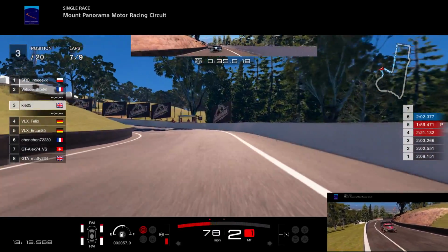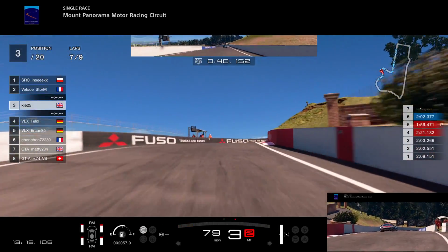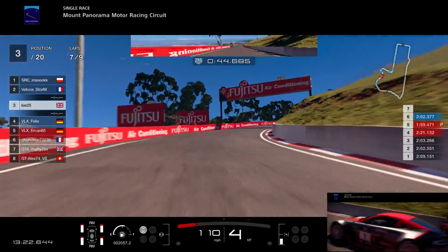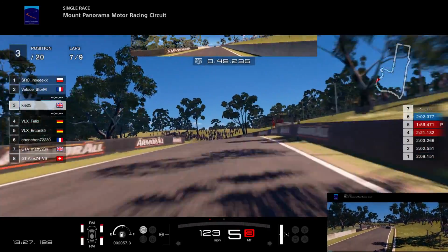But in P1 still is that BMW M6. However, we've still got 3 more laps to go, and on the map you can see there he's not too far ahead, so I don't know whether he's had some sort of issue with picking up a penalty or what, or whether it's just a case of the tyres are really falling off.